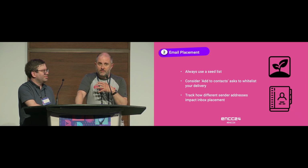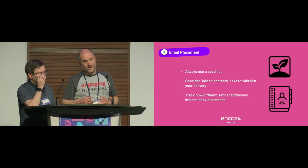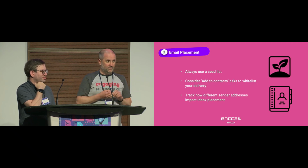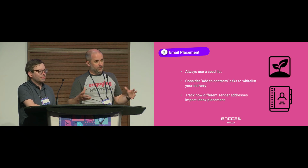Obviously, the more mailboxes you're able to set up with different providers, the better idea you'll get. There are also third-party services, things like Email on Acid, Litmus, 250OK, which offer this service with a wide range of different mailboxes and dashboards and so on, so you can pay premiums for that kind of service.